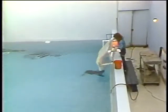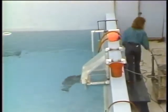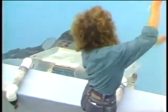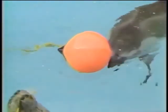At the Steinhardt Aquarium in San Francisco, researchers have provided them with a series of underwater pipes, each of which, when pressed, sounds a different tone. Each tone represents a different object. Fish is the most popular, but they can also request a ball, a ring, hands-on petting, or a spray of water.